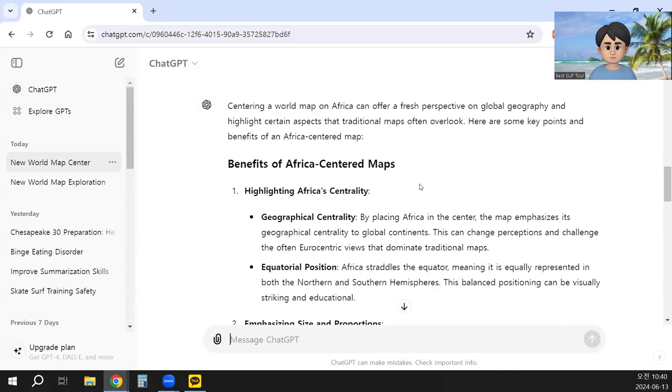Centering the map on Africa can offer a new perspective in global geography and highlight certain aspects traditional maps often overlooked. Here are some key points and the benefits of an Africa-centered map. Geographical centrality, equatorial position: Africa straddles the equator, meaning it's equally represented in both the northern and southern hemispheres. This balanced position can be visually striking and educational.